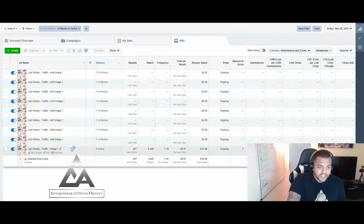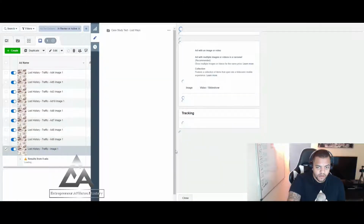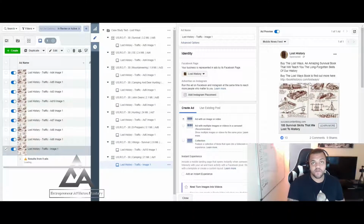Now let's take a look at this, and let's look at the one that's approved right now. So I've spent 50 cents more. That's interesting. So take a look at my ad copy. Buy The Lost Ways, an amazing survival book that will teach you the long forgotten skills of our history. Buy The Lost Ways book to find out more here. Now, I bought this bookhistories.com. The reason I bought that is because I thought that domain was relative to this offer, this niche.